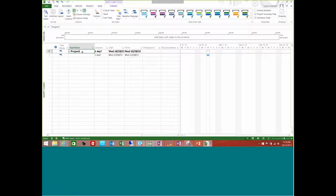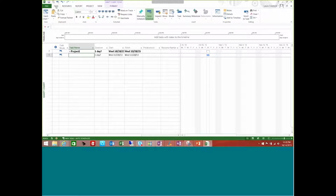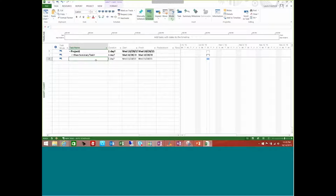Okay, so now let's go ahead and get started. I'm going to go to my Task ribbon because we're talking about entering tasks. So any of my task-centric commands will be found on this ribbon here. And you'll see here that I can go ahead and insert a summary task if I wanted to. All right, now my summary task should always be the deliverables. So my summary task could be the name of the deliverable. And then underneath the summary task, I can go ahead and insert a new task if I needed to.